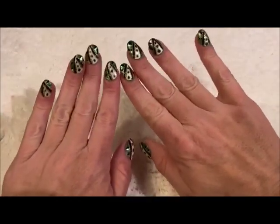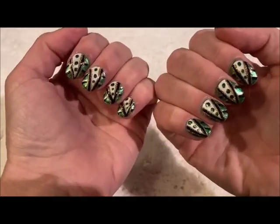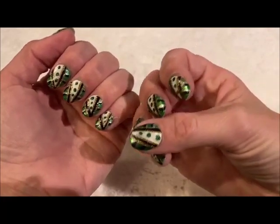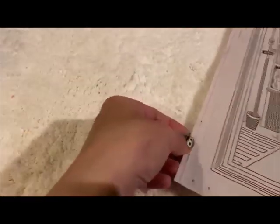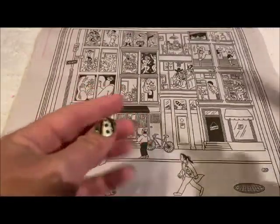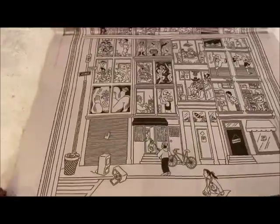However, I was looking through the paper earlier and I discovered one of those really super detailed drawings, and I just thought to myself, I have to make a video with this. This is a stressful week, and if I can help you guys relax, I want to. So we're going to use this pointer to go over this super detailed drawing.